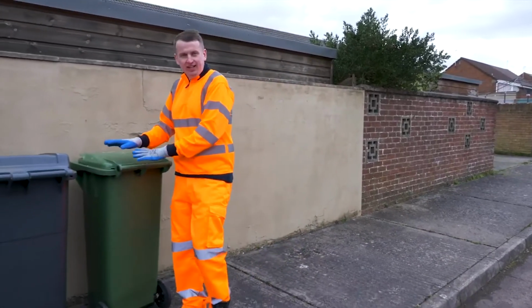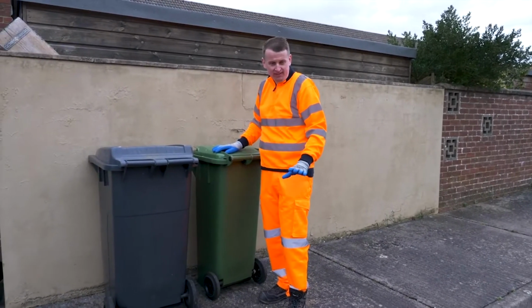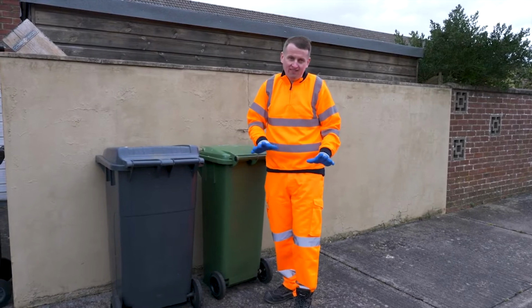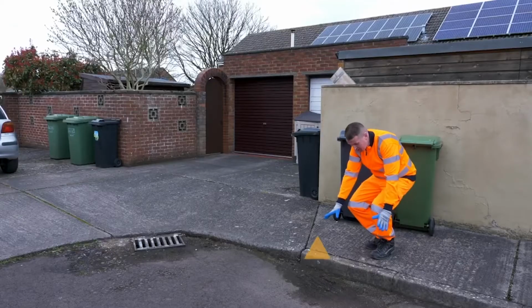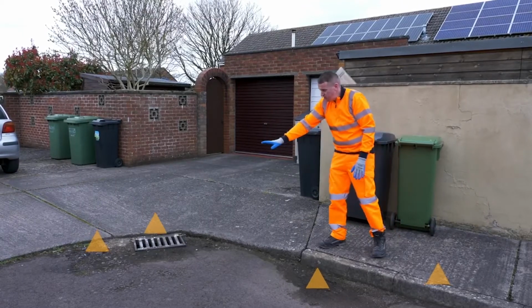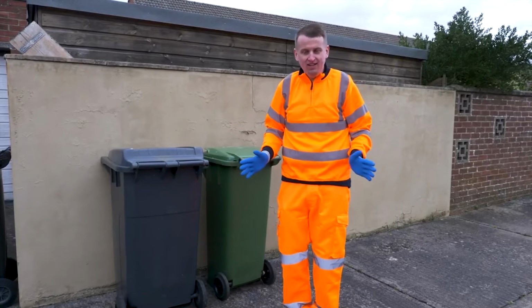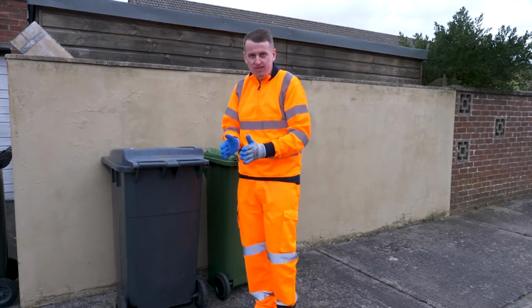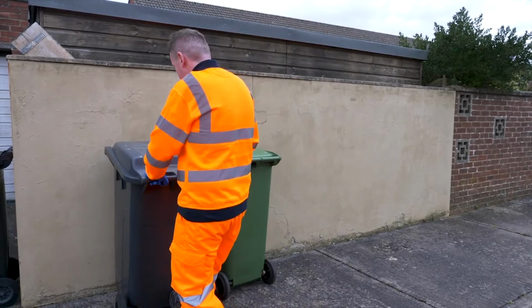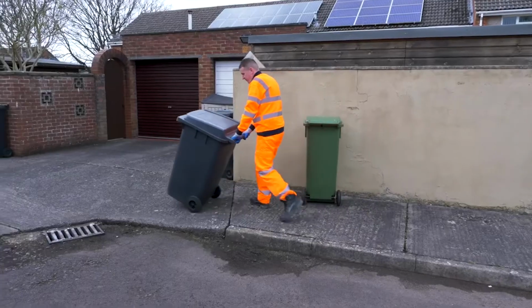So as I've arrived at my next collection point, to take the bins to the vehicle, I'm again being situationally aware of my surroundings. Naturally, I'm looking out for hazards, and I can see there's mud that could cause me to slip, different variations of heights and grounds, and a grid where the wheels could become trapped. So what I'm going to do is look at the whole area and think, okay, what's the safest route for me to take? So I'll assess the weight of the bin, and then I think the safest route for me is to go around all the hazards.